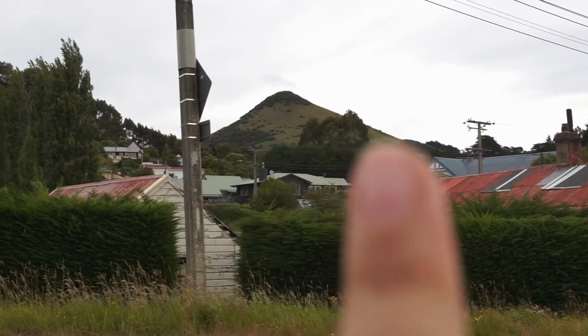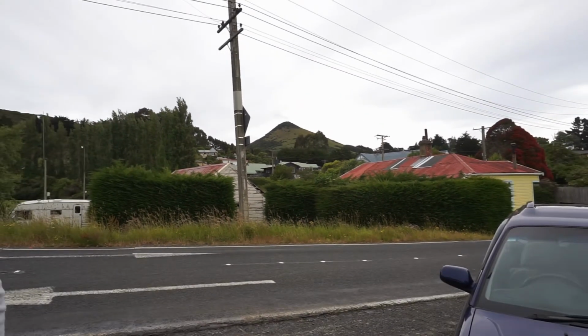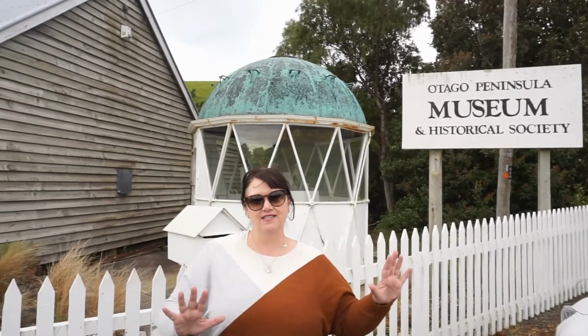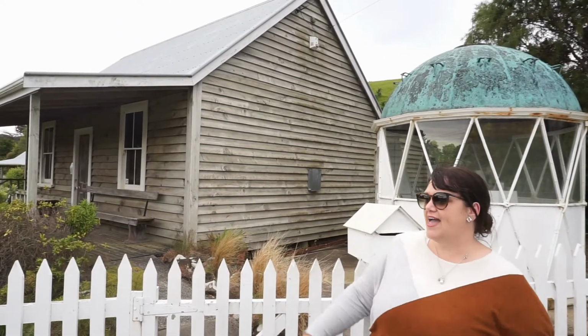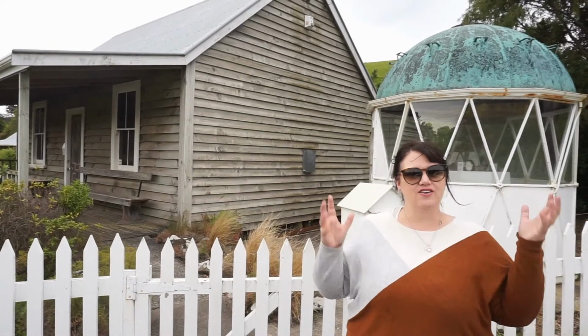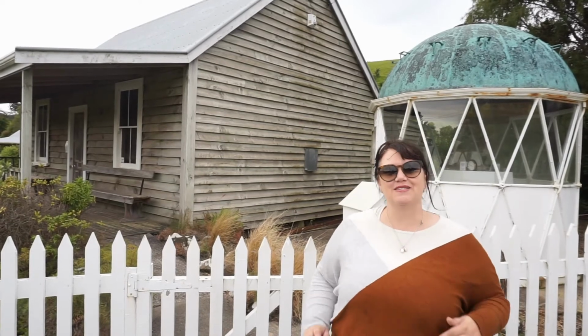Up here, that's the volcano. Comes the little seaside town of Portobello. It's on the eastern side of the harbour. We've got the volcano up behind us, which I showed you a minute ago, and we just want to check it out. As a kid, I remember coming here in the summer and having this idea of being seaside. Maybe it's not quite the same as I remember, but it's definitely cute.